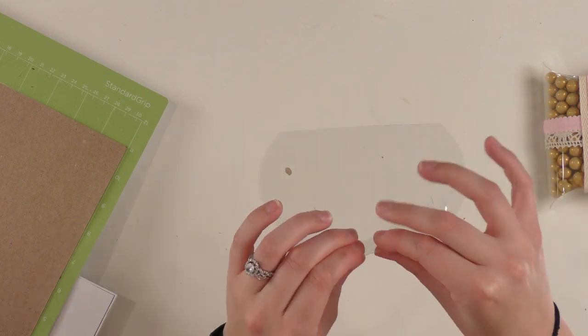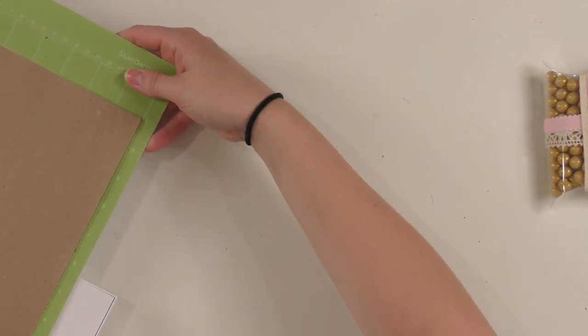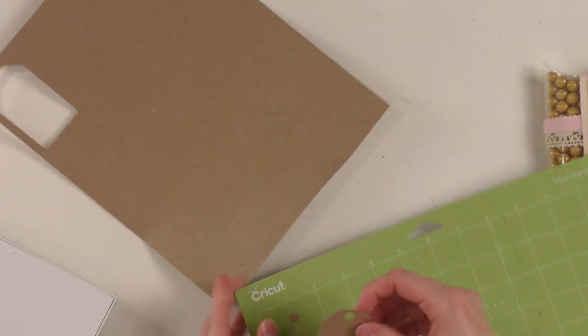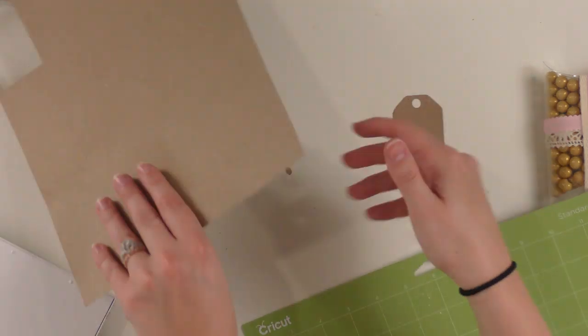So I'm going to keep on going with this guy. And this one's already done, which is amazing. So I'm going to go ahead and move him while we're doing this in the hopes of multitasking here. I would have cut more out, promise. But here's our adorable little tag. Look how cute. So there's the tag that we're going to be using.